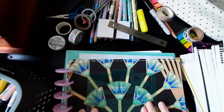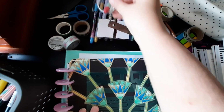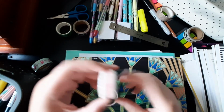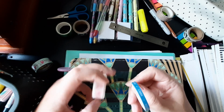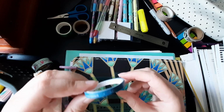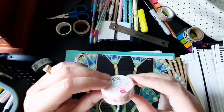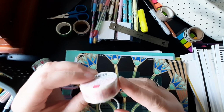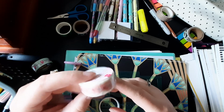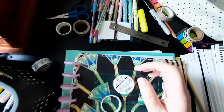Let's keep those two together. I haven't used any washi tape in here yet, but I am planning on it. So I like to have a thin one and a thicker one. This was part of a kit that I got, I think from Michael's maybe, and it's all like zodiac and fortune telling themed. And then I also have this one, which is Sakura Blossoms, which I got from Daiso, which is a Japanese dollar store that we have here on the West Coast.